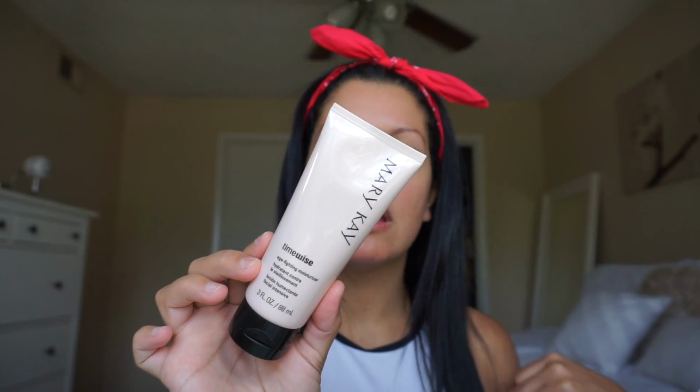The moisturizer that I use is this one, the Mary Kay TimeWise Age Fighting Moisturizer. It's combination to oily skin. They also have one that's dry to normal skin, if I'm not mistaken. So if you do have dry skin, they have one as well. Or gel moisturizers, especially this one by Clinique. It's amazing for oily skin because regular cream moisturizers might be a little bit greasy for your skin, but gels are amazing. They absorb super fast and it's a good way to go when you have oily skin.